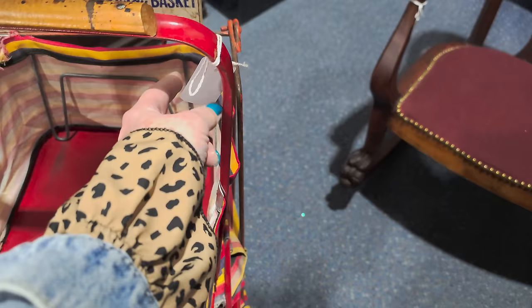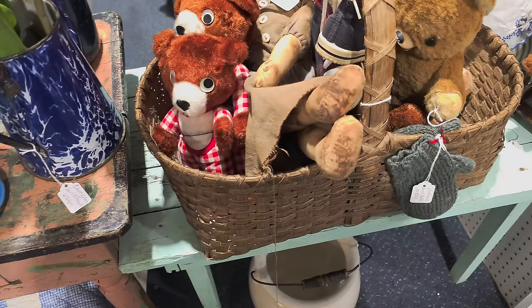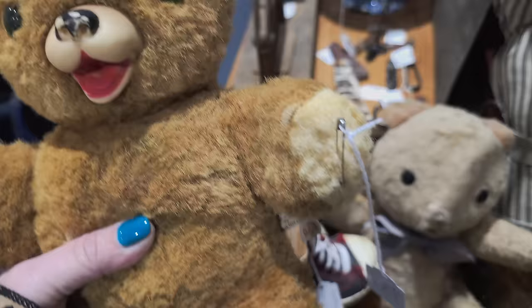I love this display. The baskets. The baskets are $35 each, but I love that whole display. The whole display thing there. I love that. Oh, I found a basket of babies. A basket of bears. Oh, he's got still such a happy little face on him.